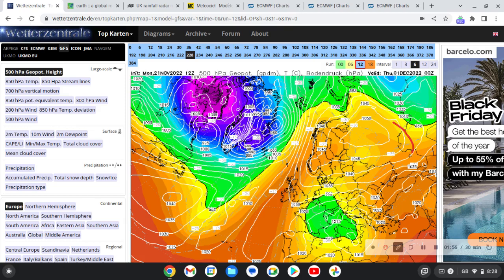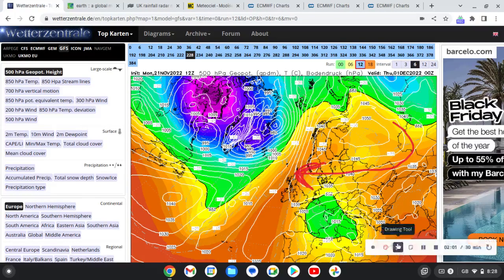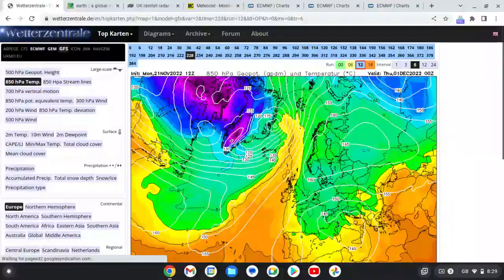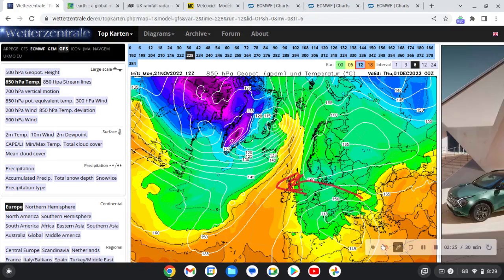Then we could start to bring in a very cold easterly wind, what would be very cold. So that looks a bit more interesting. So that could go colder. So let's have a look at the upper air temperatures. Yeah, you can see, can't you? This very -5 upper air temperatures trying to push in to the UK. So that's looking very interesting, isn't it? By the 1st of December.